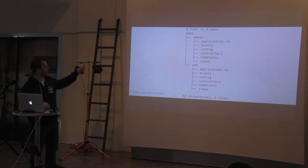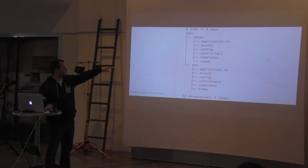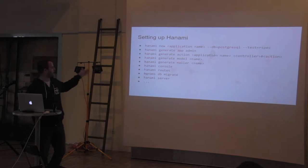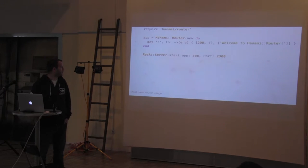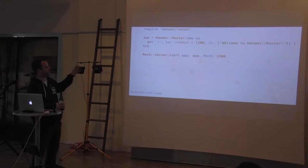And this is how the apps folder looks. So you have admin, and then you have web, and each of them has its own assets, controllers, views, and so on. It also has command line utilities, has generators for models, for mailers. You have the console, you can output routes, you can migrate, and you can start a server as you would expect.